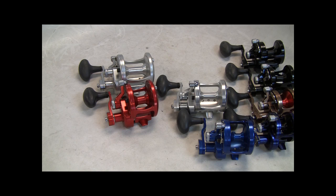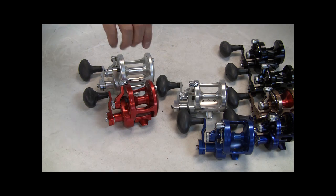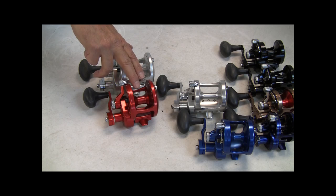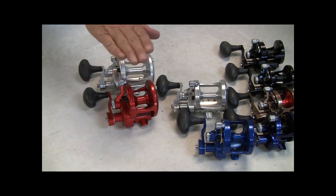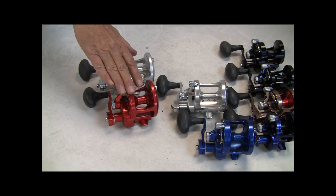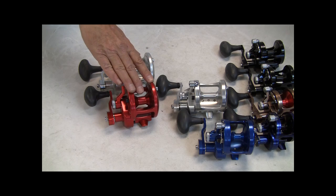On the G2s, you're at 21 pounds of drag versus 14 pounds at strike. Standards, 14 and 20 for drag ratio. That's really, really dandy for fishing 40-pound line.